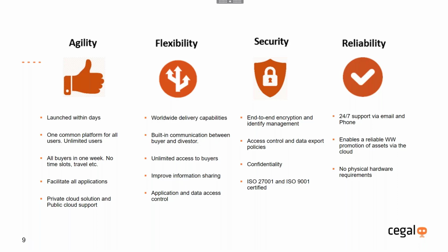Cegal is reliable through a global operations model, providing 24/7 support via email and phone. We know the business and therefore the importance of agility and performance during the data room period.